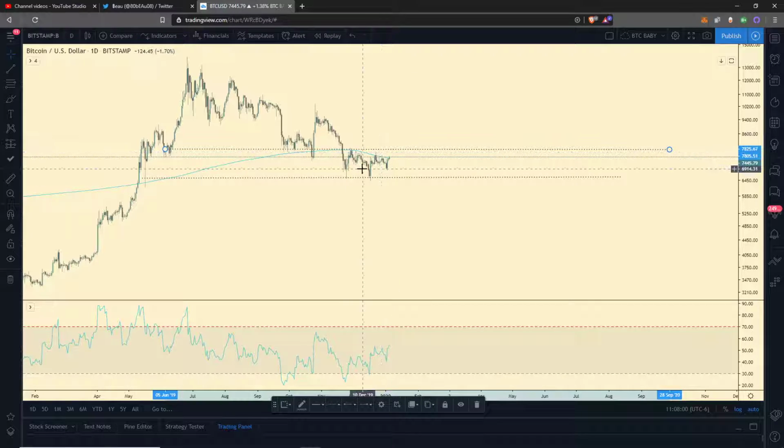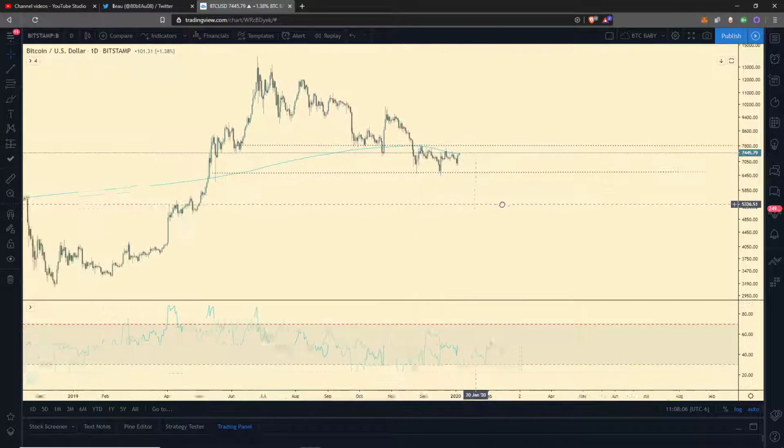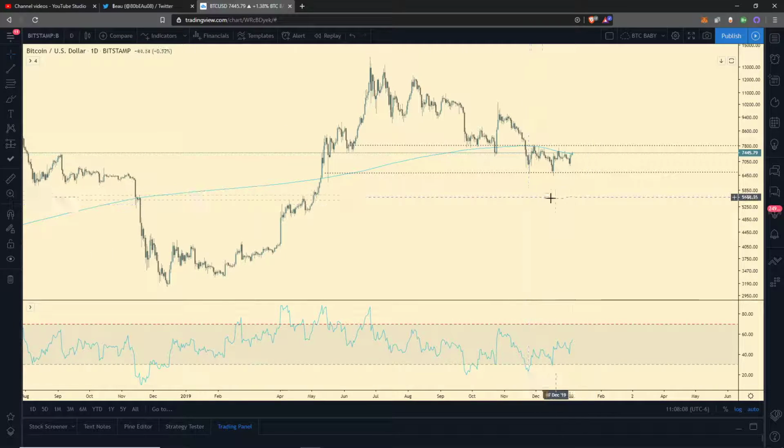If we can break out of this range, if we break up, it's going to be great. If we break down, it's not going to be good. If we do break down, we've got major levels here at 5,500. It's always a possibility. The fact that we're hanging around this 618 fib, I think we're accumulating over here. This looks like accumulation.